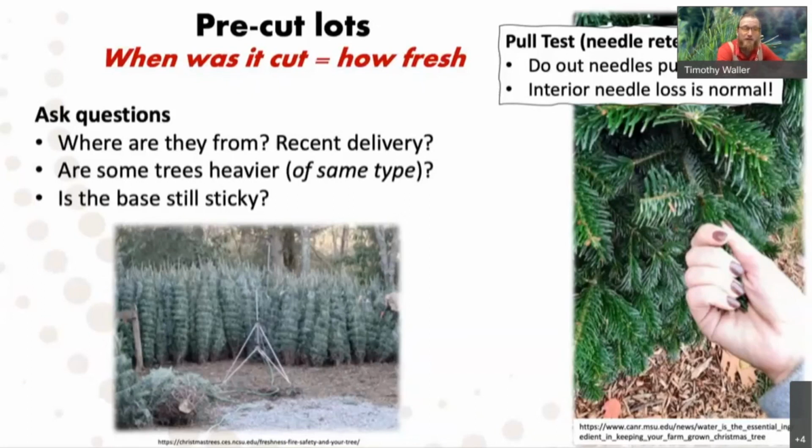Another cool way to do it is if you have two trees that are of similar size and species, and you hold one up and it's much heavier than the other, that weight is water, and that water within the plant means that those needles are going to be held on for much longer. You can also feel the bottom of the cut trees. If they're very sticky, that's also a good indicator of a relatively fresh cut.